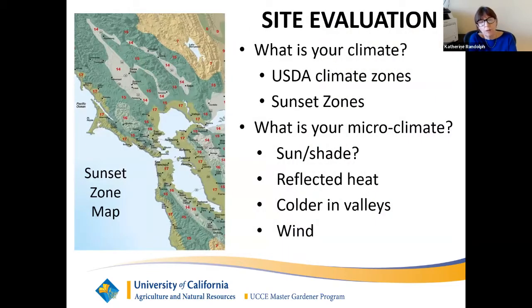So another thing about your site evaluation is you want to know what's your climate zone. A lot of you are probably going to be familiar with this. I do have a handout that you will get at the end of the class. It has 2 pages, and on it, it has the websites for the USDA climate zones and for the Sunset zones. And you can zoom in there and figure out where it is that you belong. Basically what they're talking about is how much frost you get and how hot you get. So you're looking for a zone that is appropriate for you.